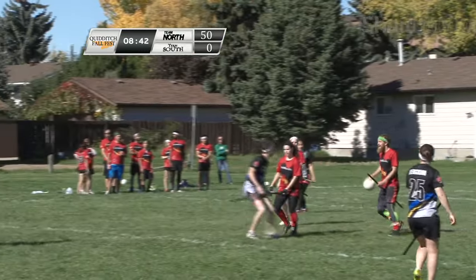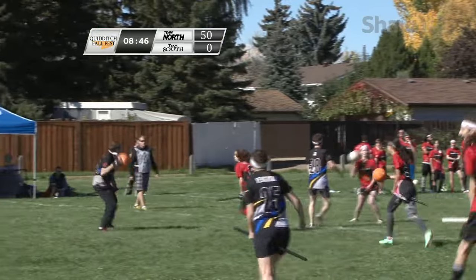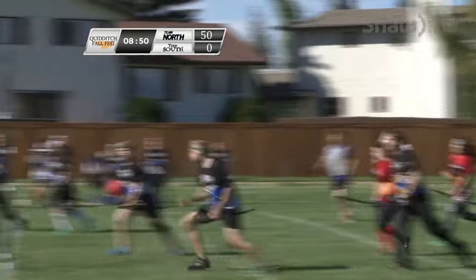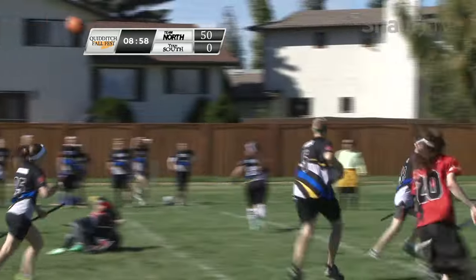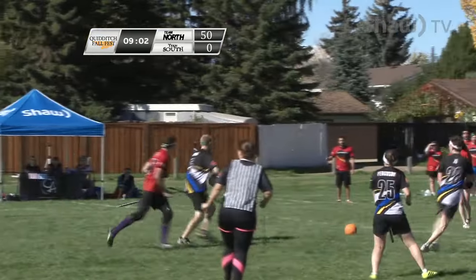South moving forward slowly. Passes off to Ashley Gilmore. Back to Joel Martin. Long bomb ahead. Michael Wallace with a shot. Doesn't quite pick it up. Brian Cooper picks up the ball.